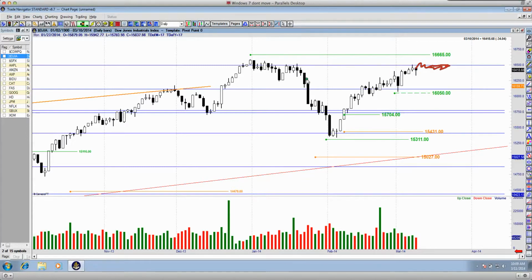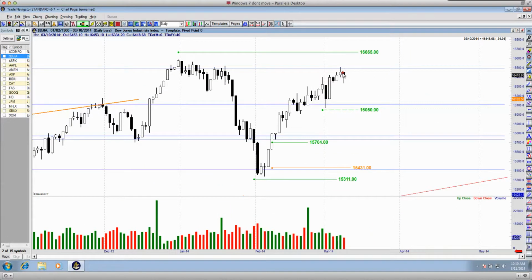As you can see, to begin the year in January we did bump into this resistance level right around 16,500 before we got that initial phase of selling pressure coming in, which sold the market off in a nice little retracement down to these lower levels around 15,430.